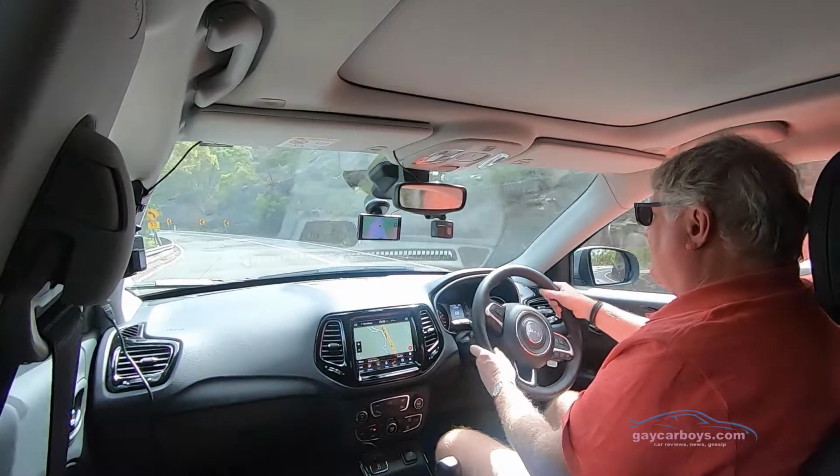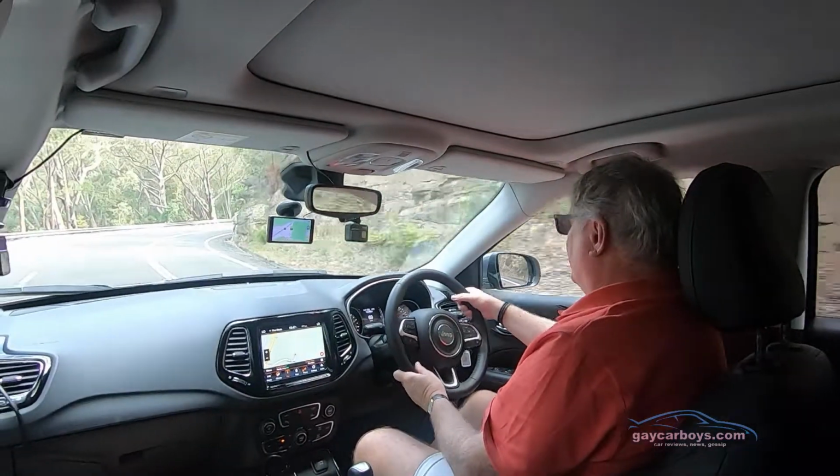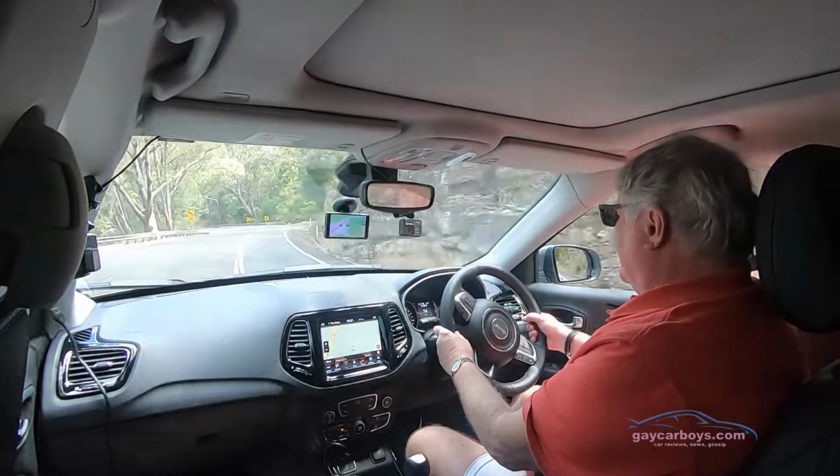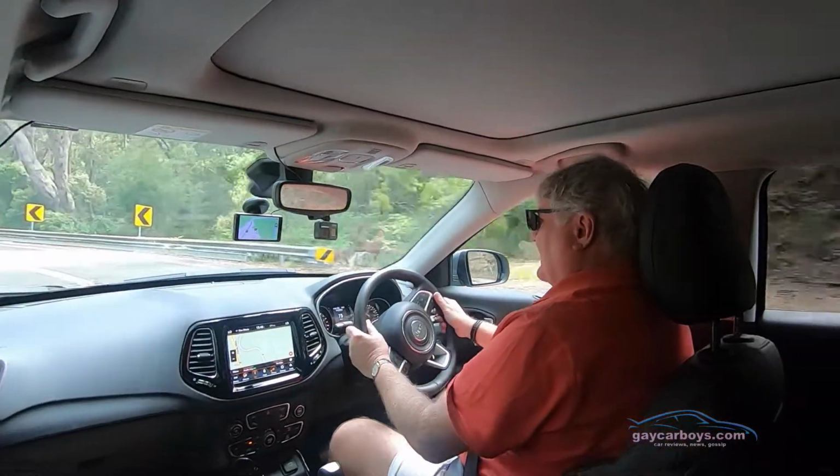You can feel the body moving around a bit, but not unduly. Quite enjoying this, in fact. I can hear the 4-cylinder really working now. It's dropped back to 3rd again. I can hear my phone rattling about in this. It's really annoying me.